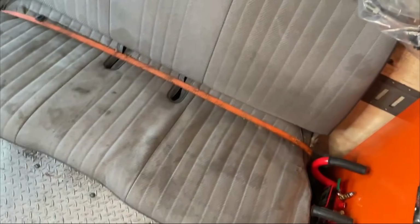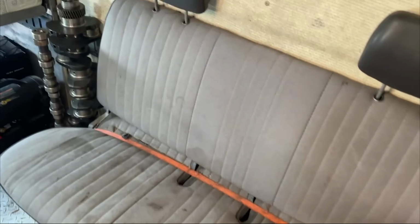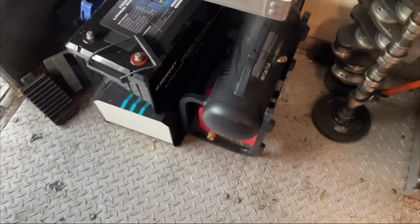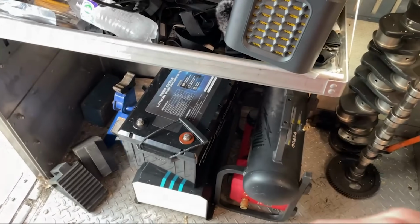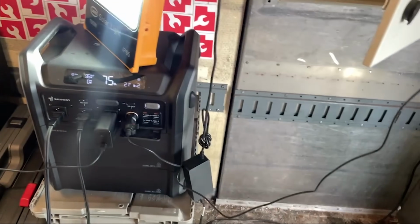So here's where I film a lot of stuff, directly below that in this old bench seat out of my D21. Here's the crankshaft and camshaft out of the motor. Here's my Milwaukee compressor because it doesn't fit in the Milwaukee drawer. Here's some deep cycle batteries and some power bank stuff that I'm going to mount up in the truck whenever I get it running, so I won't have to hook up to these for power.